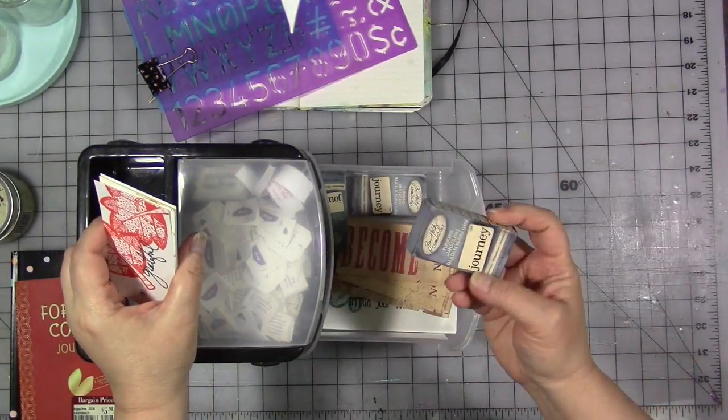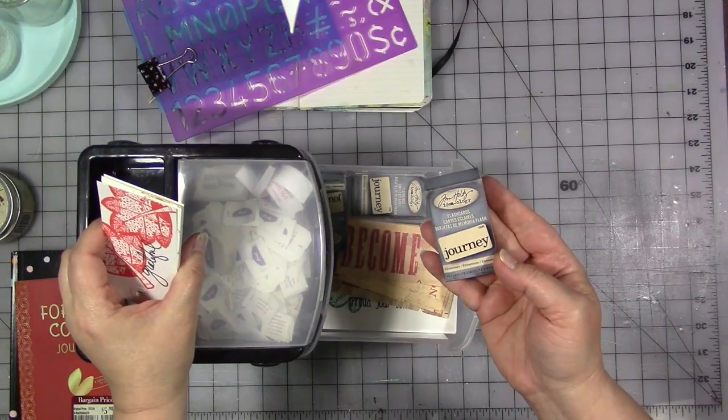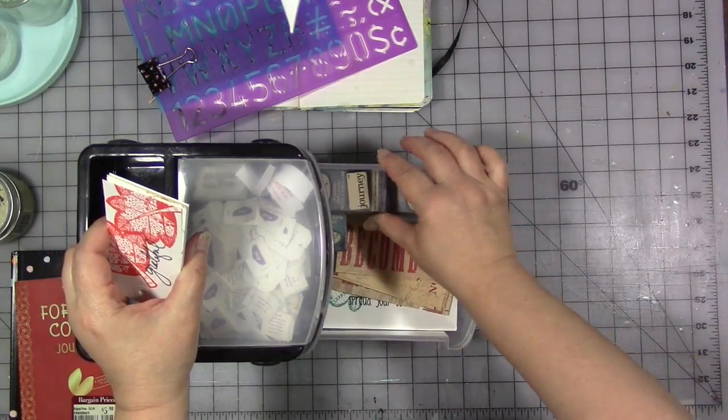I also have the Tim Holtz little flashcards with words on them. I love these things, by the way.